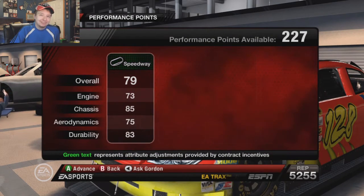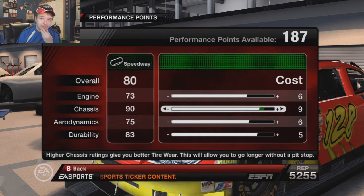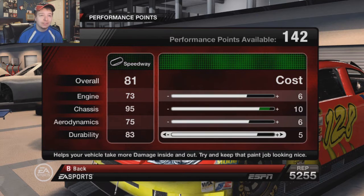So, which one? Okay, higher chassis will give you better tire wear. So the chassis is already at an 85. I never even paid attention to that. It's already pretty damn good. All right, well, we'll bump it up to 10. Okay, 95. Ow! I hit my hand off the desk.